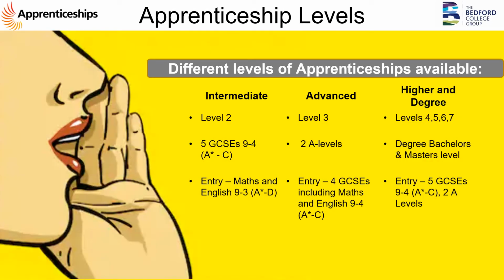Here are the different levels of an apprenticeship. We start at a level 2, going all the way up to a level 7, which is an equivalent to a master's degree. So you can still get a degree via an apprenticeship without having to go to university and paying university fees. Here at the Bedford College Group, we do offer up to a level 5 apprenticeship. Now it does depend on your GCSE grades as to what apprenticeship level you can apply for.